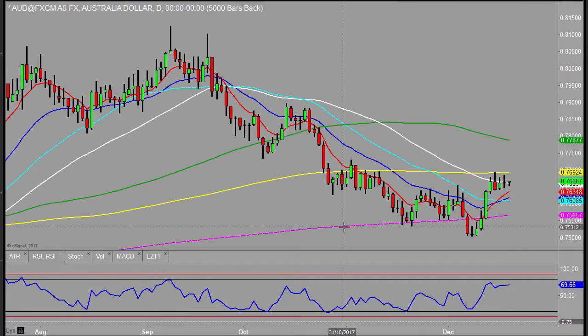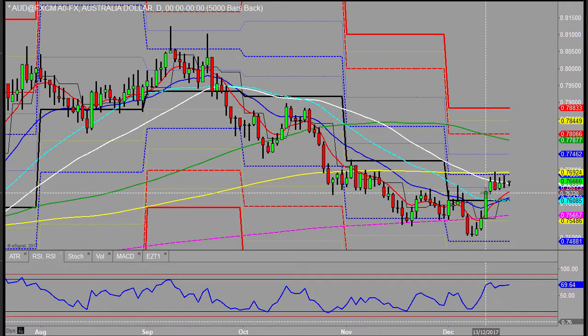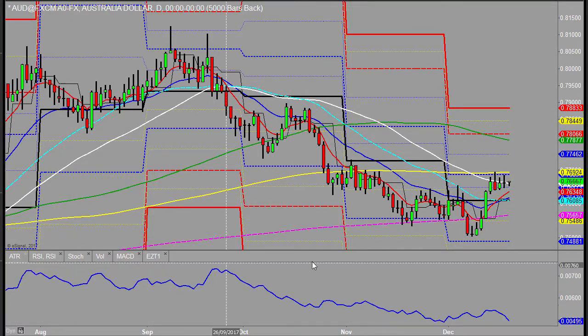Aussie dollar. Let's have a look at that. So the Aussie dollar consolidation over the last few days, and the ranges are getting tighter and tighter. I looked at the average true range of some of these markets, and this by far is the lowest of the majors at the moment, with just 49.5 pips average true range. Makes it poor for intraday trading. Still opportunities there for swing trading, of course.